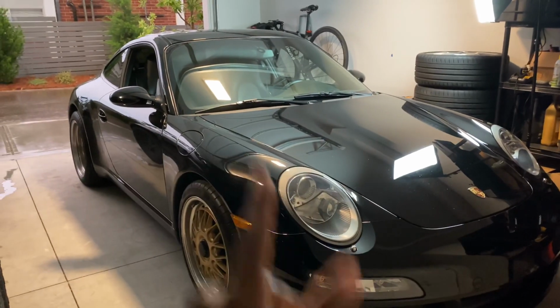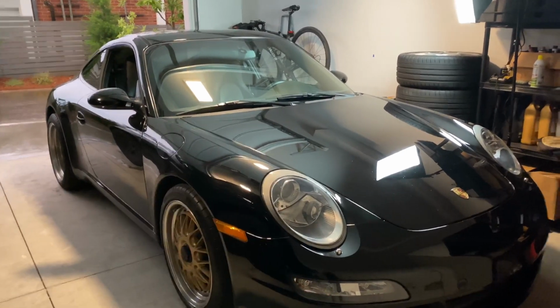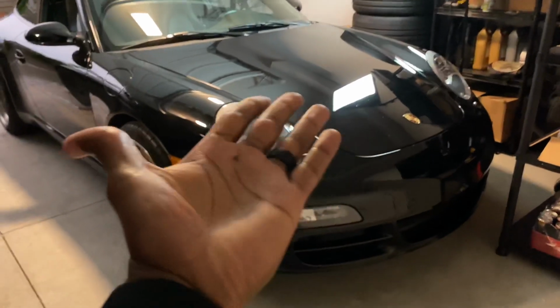I hope that this helps anybody out there that might have a leaking issue, with mosquitoes climbing on me. Look at that. I just killed a mosquito.